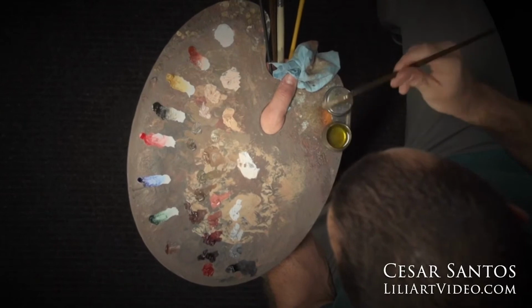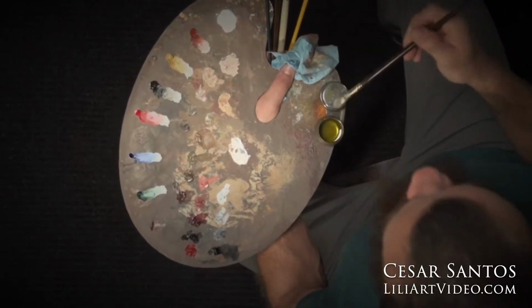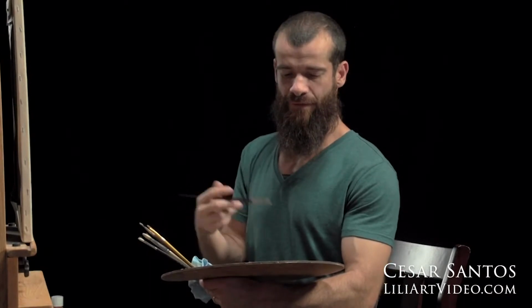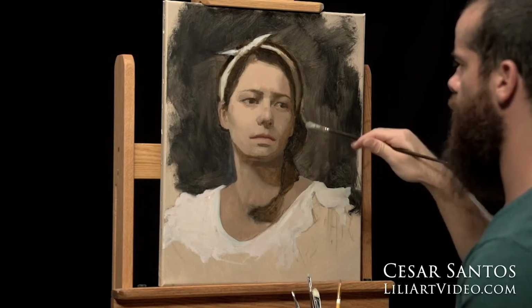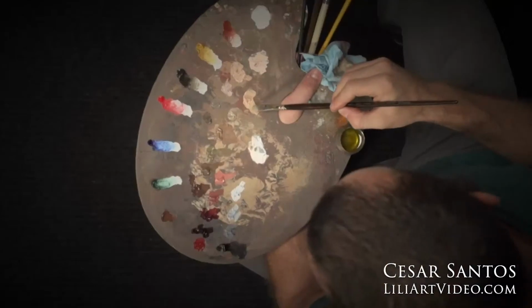And if you see, I'm getting very little medium for this. I haven't even, I think it's the first time I dip it in the oil. I don't need it yet. You only use the medium if you really need it. If you feel that something is uncomfortable about painting, you need it to run a little bit better, then you add it. But it's better if you stay away from mediums.